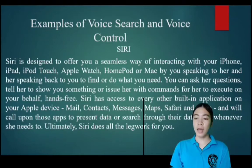Hands-free, Siri has access to every other built-in application on your Apple device: mail, contacts, messages, maps, Safari, and so on, and will call upon those apps to present data or search through their database whenever she needs to. Ultimately, Siri does all the legwork for you.